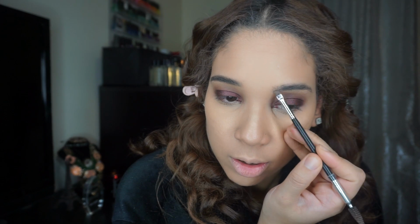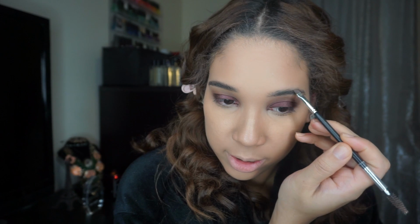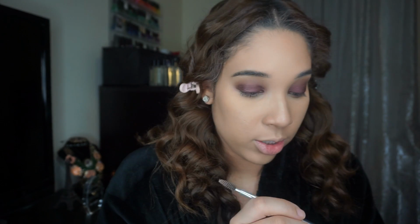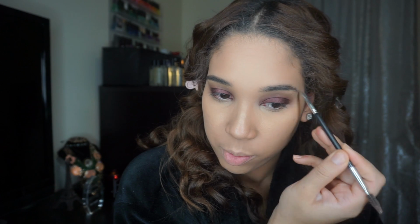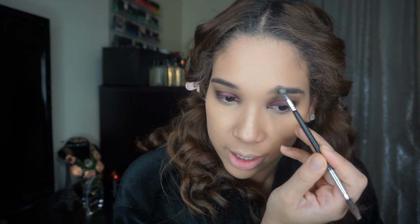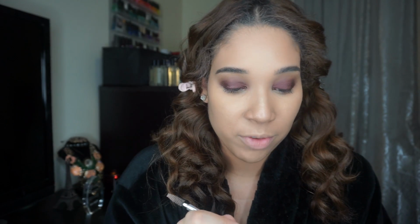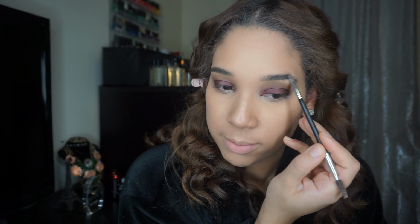Nice and natural brows. If you know me, you know that I'm all about a soft brow. I do not like bold brows whatsoever. I just don't like them. Even when I do my clients, I normally stick to a soft brow because I firmly believe in what Wayne Goss says about brows. I don't know if you guys ever watch his videos, but if you ever hear him talk about brows, he says that eyebrows are like the frame to the face, right?